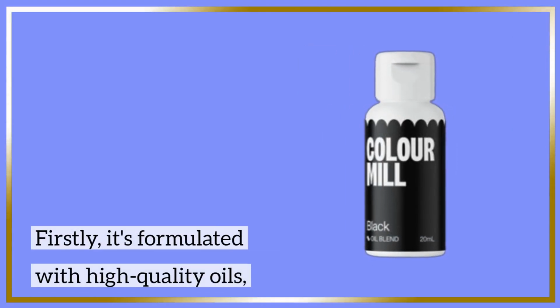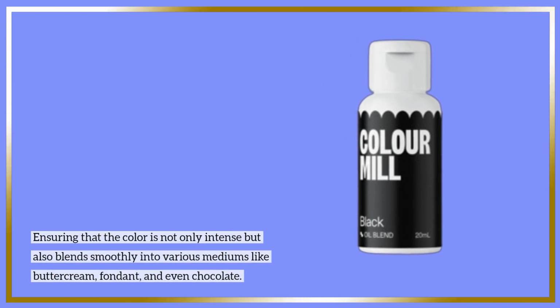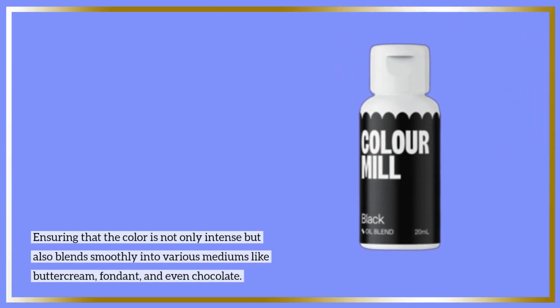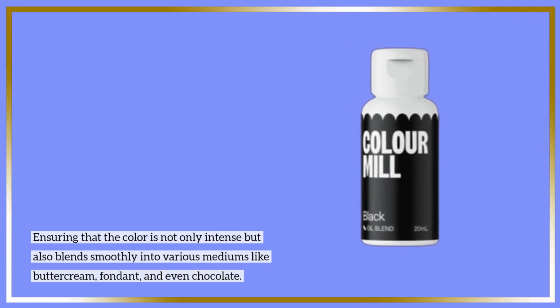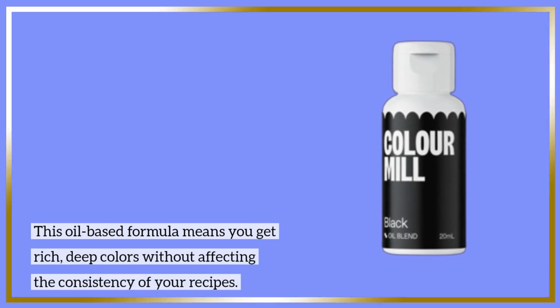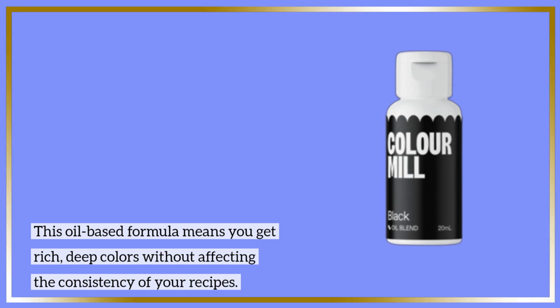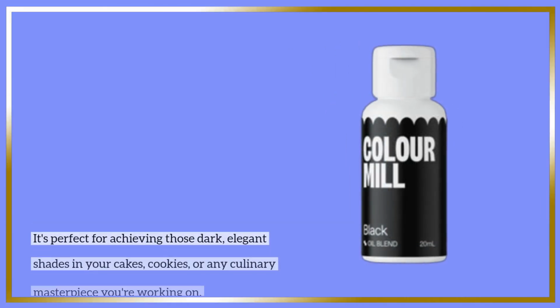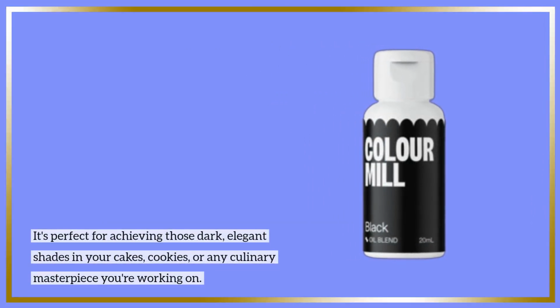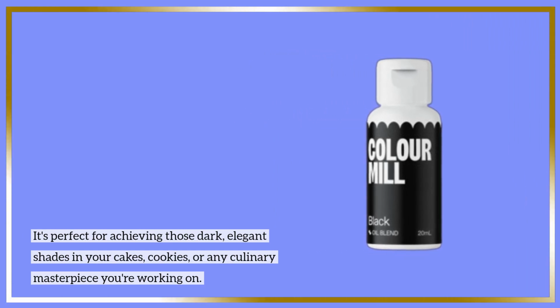Firstly, it's formulated with high-quality oils, ensuring that the color is not only intense but also blends smoothly into various mediums like buttercream, fondant, and even chocolate. This oil-based formula means you get rich, deep colors without affecting the consistency of your recipes. It's perfect for achieving those dark, elegant shades in your cakes, cookies, or any culinary masterpiece you're working on.